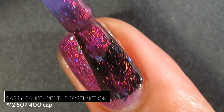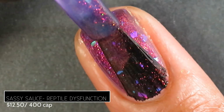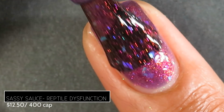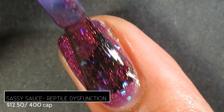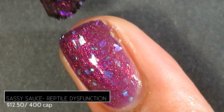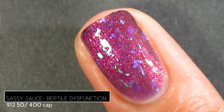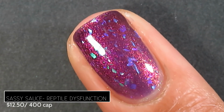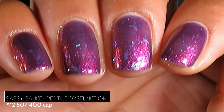I was able to reach full opacity with this one in just 2 coats, and as you can see, tons of those shimmers come out, and I got lots of ghost flakies as well. What you're looking at now is this polish in its cold state. The maker describes it as being an eggplant base, but I feel like maybe it's just a little bit lighter than an eggplant, but that might be the shimmers playing tricks on my eyes.